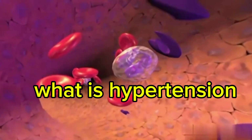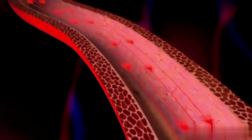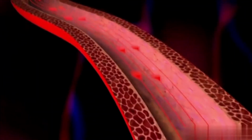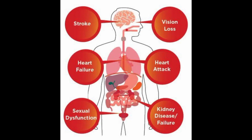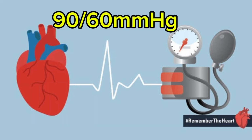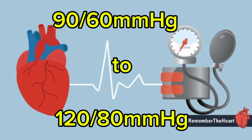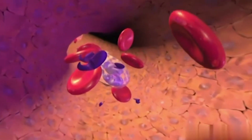What is hypertension? Hypertension means your blood flows through your arteries with more force than it should. Over time, this constant pressure can damage the heart, brain, kidneys, and blood vessels. A normal blood pressure reading is from 90/60 to 120/80 mmHg. When it rises above 140/90 mmHg and stays there consistently, it's considered high.